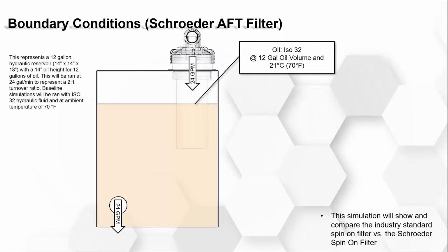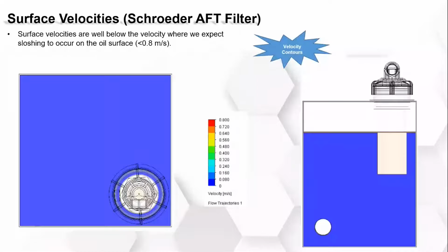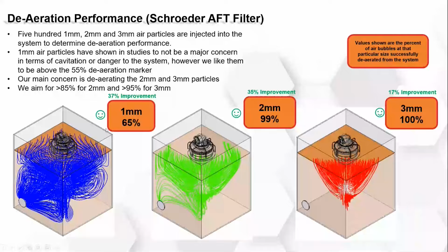You can see that there's really no velocity at the surface, so a lot smoother overall performance. And then, you know, excellent performance characteristics of the reservoir itself. The 1 millimeter air bubbles are really so hard to remove because they're so small. And like I said before, we can't simulate the coalescence of them into bigger air bubbles.